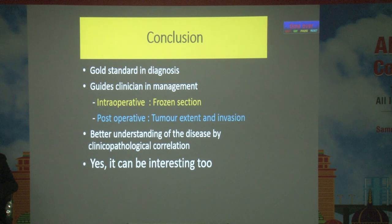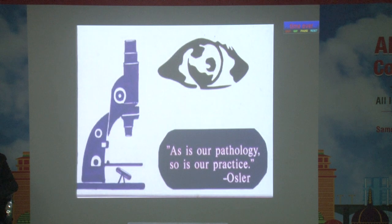Yes, it can be interesting also. So this has been told, as I mentioned earlier, by William Osler, the Canadian clinician, a legendary clinician, who said, as is our pathology, so is our practice. This is also true in ophthalmic pathology. As is our ophthalmic pathology, so would be our practice.